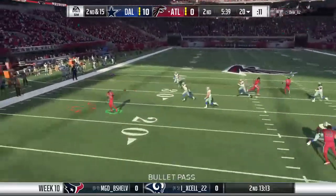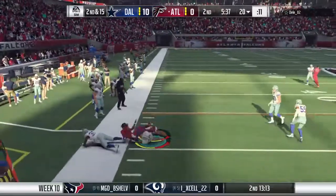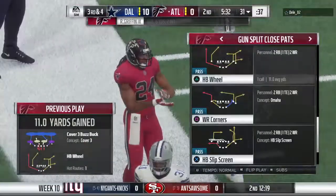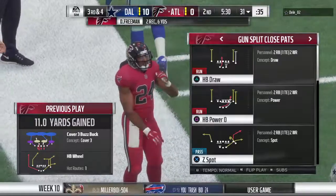On second down, here's Griffin. Swings it out to the flat for Freeman. And they'll take him down at the 31-yard line. They get 11 back on that one. It leads to third down.